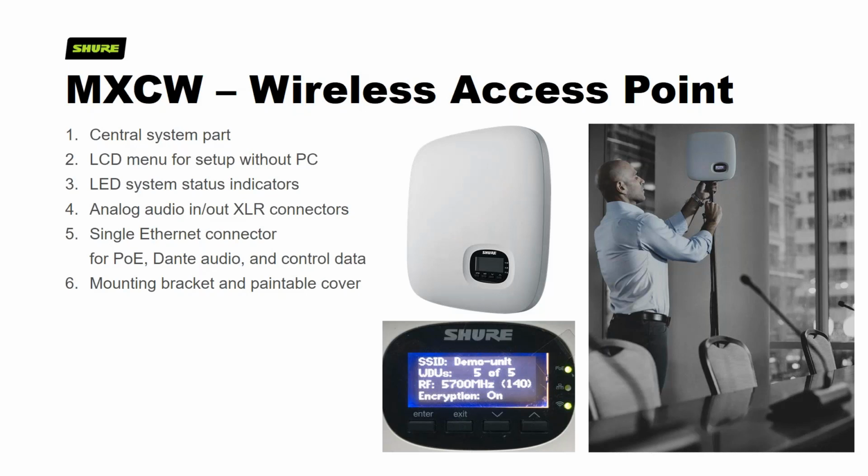There's also analog audio input and output connectors on the access point itself, so if you need to plug in, let's say, a handheld wireless microphone system for audience Q&A, or a body pack wireless system, or maybe you want to connect it to a video conference system, send and receive, you can easily do that with the XLR connectors. But there's also 10 channels of Dante input and output audio available on that Ethernet connector.